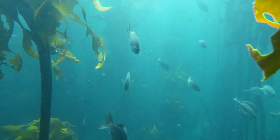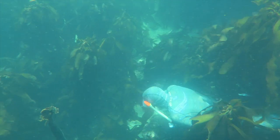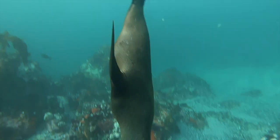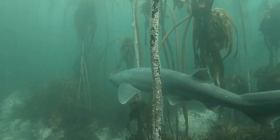and what kind of differences we're seeing between those areas, what kind of differences we see in the face of different apex predators. Are we seeing the same species in the same numbers in the presence of Cape fur seals or in the presence of broad-nosed seven-gill cow sharks?